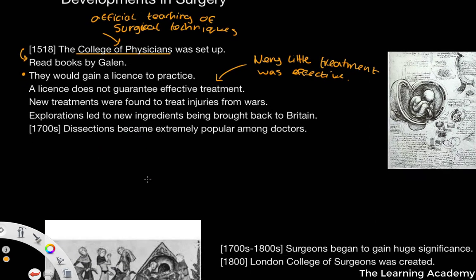Okay, and new treatments were found to treat injuries from wars. Again, wars, like I said in the last video, were a very good way for the surgical community, for the medical community to really develop and learn new things. Unfortunately, that's what happens. People in wars get shot, they get stabbed, they get injured in many different ways, and that creates opportunities almost for doctors to learn new medical techniques.